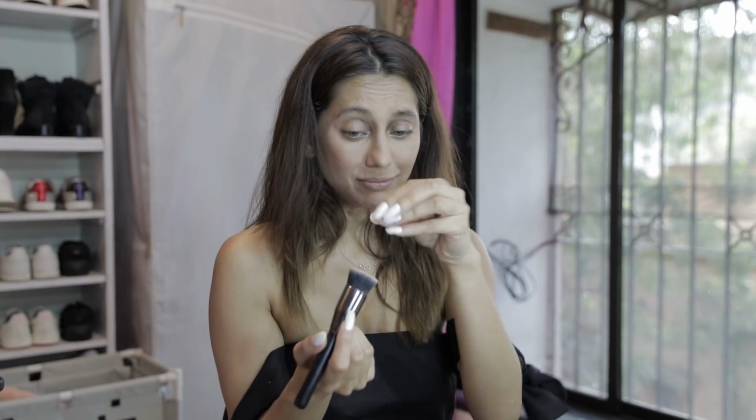Now never blow onto your brush because bacteria can grow on your brush. When you blow, sometimes spit, saliva can end up dropping onto your brush and then it stays there. So what you want to do is always tap your brush on a chair, on the box, wherever, okay? And then you just dab it on your face, just like that.